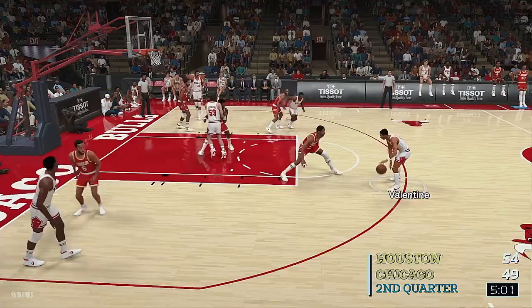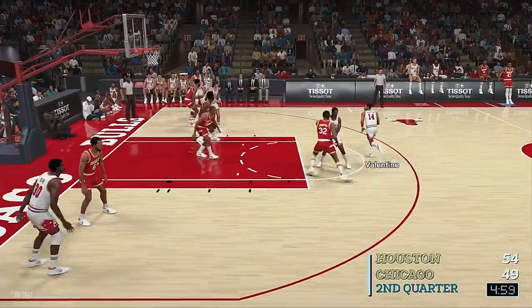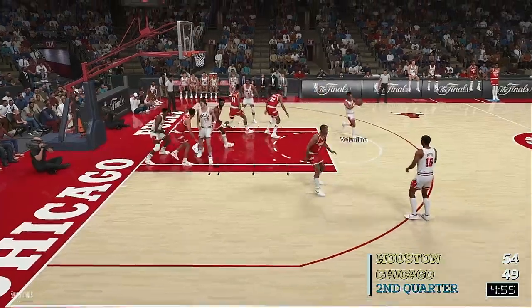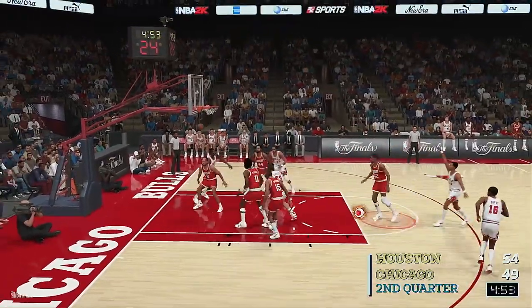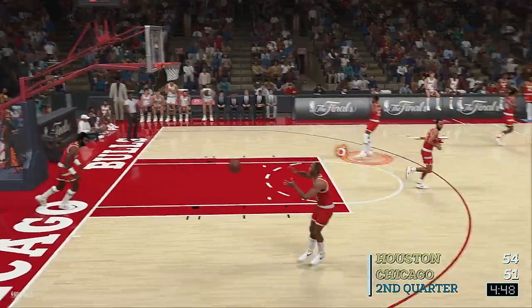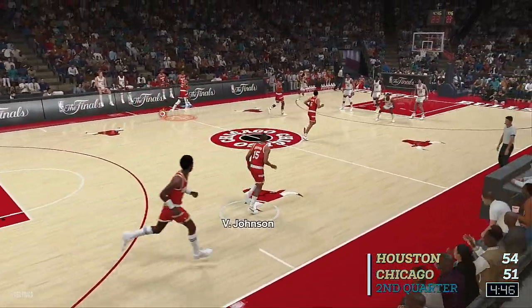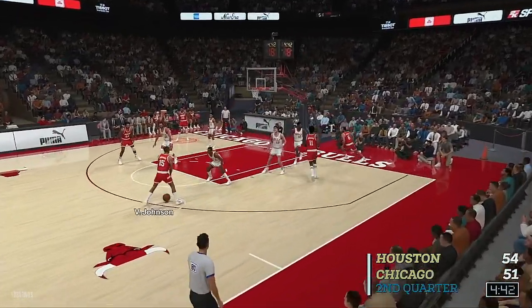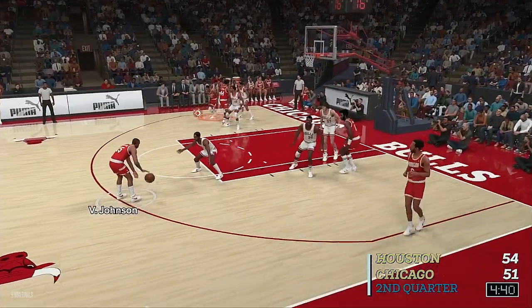And here is Valentine. Outside, Davis. Back to Valentine. Over Johnson. It's good. And the Rocket lead is cut to just 3 points on the basket from Valentine. Absolutely fearless with that mid-range shot. Surprised he got it up and over. That looked like he just knew where he was on the court.